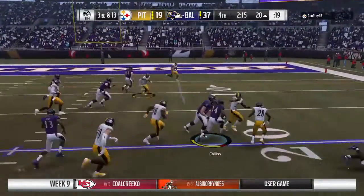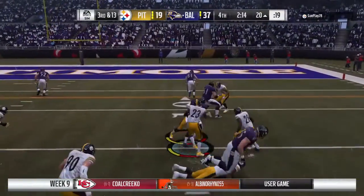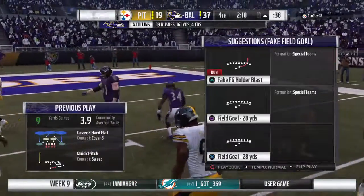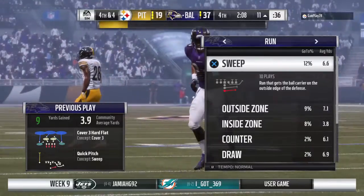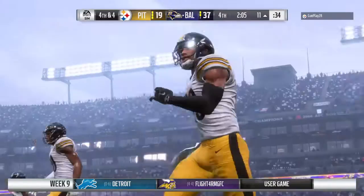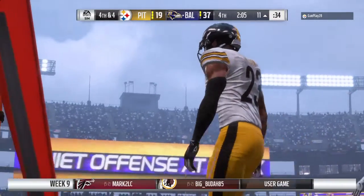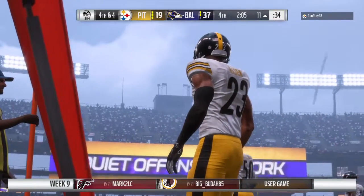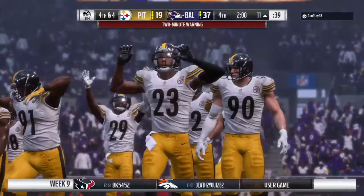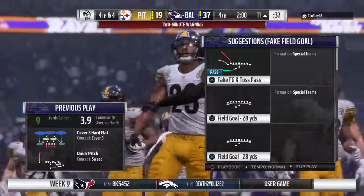On third down, this is Collins. And he's brought down just outside of the 10 at the 11. Give him 9 on the carry, but it's not enough, and it'll be fourth down. John Harbaugh going to roll the dice. They're going for it on fourth down.